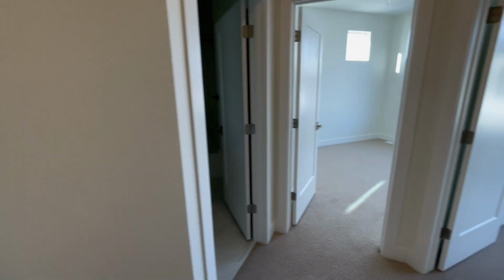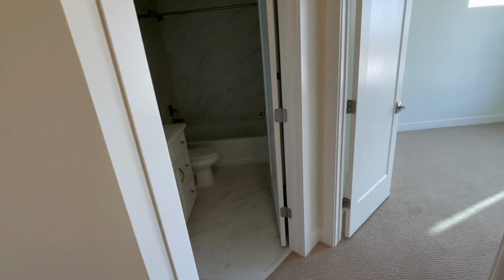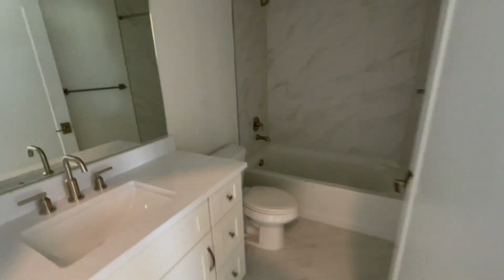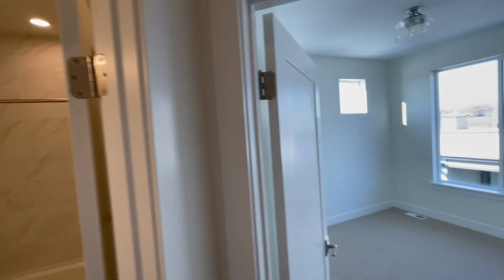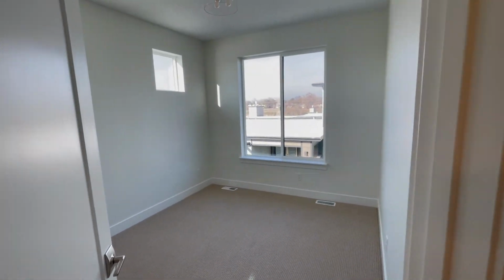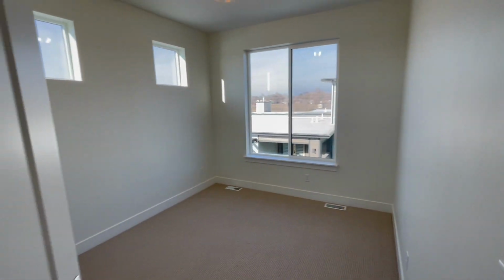You have your mechanical, if I remember right. You have your washer and dryer facing each other, as you can see. Plenty of cabinets right over here, washer and dryer. And then, as we saw in the previous video, we have your full bath for these bedrooms number 2 and bedroom number 3.